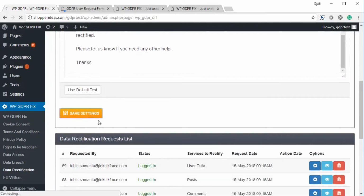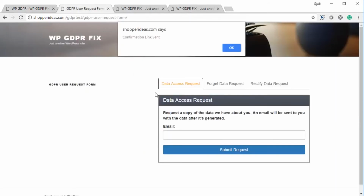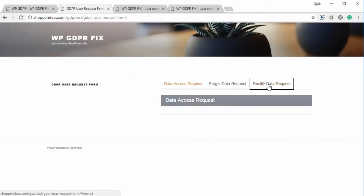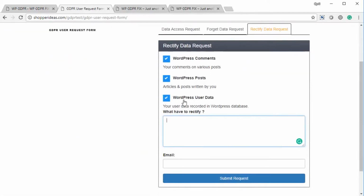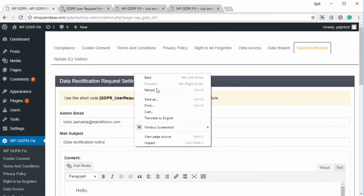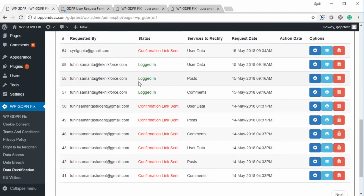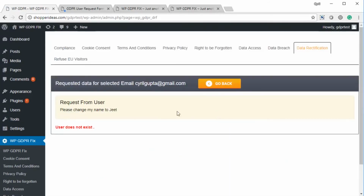When you click on save settings, it's already saved. And when people file a data rectification request with you using the form, it's available to them using the rectify data request. They can ask you to change whatever thing they want you to change. They can put in a little message, that this is what you need to change about the text that I have there, or the comment, or the WordPress post, or whatever user data they might have. They can drop a little message for you. Click on submit request, and the request will be filed to you. When you go to your admin, you can see the request logged in right over here. So you can see the data request right over here, and you can see what they're asking you to change.